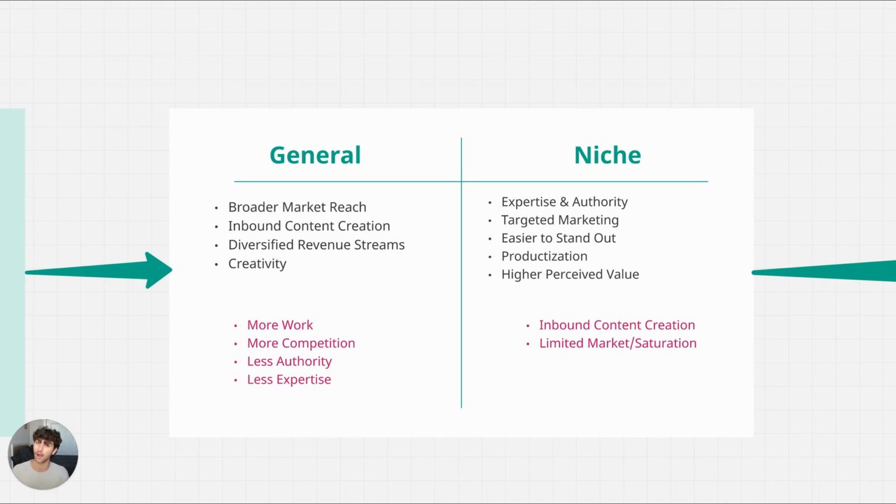Now, there are cons to a general agency. For example, more work. If you're building a variety of AI products and tools for a bunch of different industries that you have to learn about, then it's going to take a lot more time and be a lot more work for you.